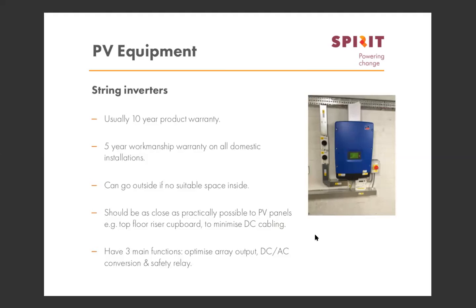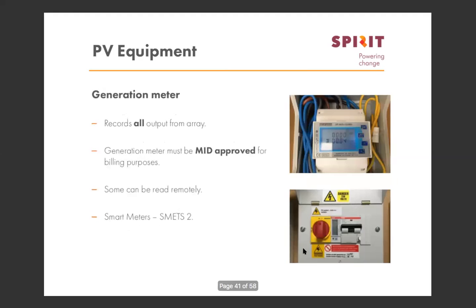And generally, you want that as close as possible to the panels to keep the DC cabling nice and short, which is a bit more expensive and for safety reasons as well. You'll have a generation meter as well. That just tracks what's being produced. It's a bit less important now the feed-in tariff is gone, but it basically just tallies what your production is over the life of the system. So if you think there's a problem on the system that's not generating, you can check that and see if it's ticking up. If it's not ticking up when it's nice and sunny, you know there's a problem.